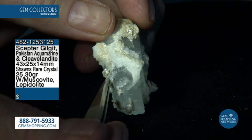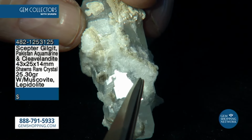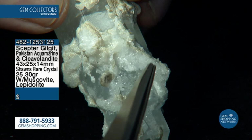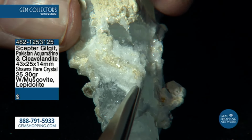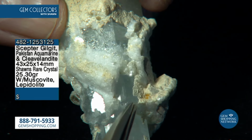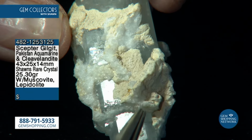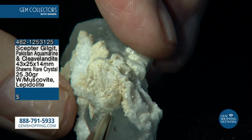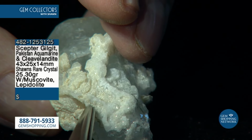Look at that neat little 6-sided muscovite crystal on the side. So then look at the beautiful bladed feldspar. That's how you know it's the variety of Clevelandite, when you get the blades in crystalline form like that. So then there is lepidolite. Okay, so lepidolite, of course, we know is a mica, and it is pearlescent. And I can see some.